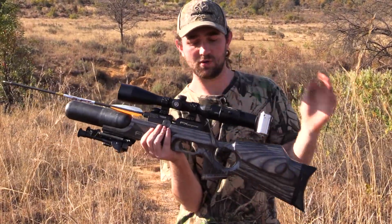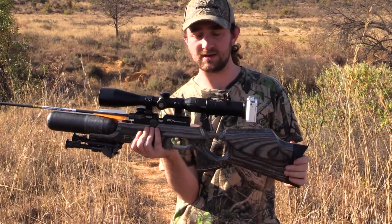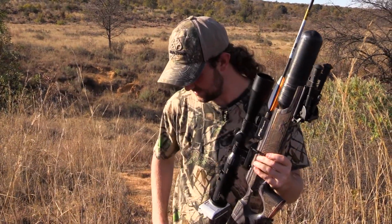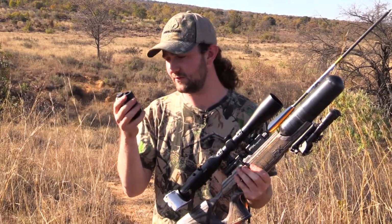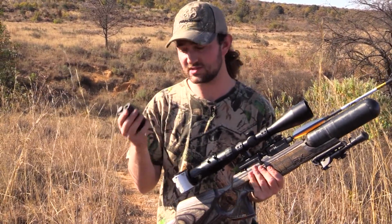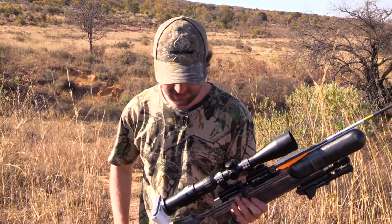Got a 2.5 times magnification scope. It's nice and wide field of view. So I'm going to use the mil dots for different drop values. Got a rangefinder here, and basically what we're going to do when we get close enough to the animal is range the animal. Got all the holdover values here for different distances. So for example, if we're at 30 meters, I hold 1.8 mil dots. If we're at 35, hold 2.8, etc. So it's going to be important that we do range the animal first.